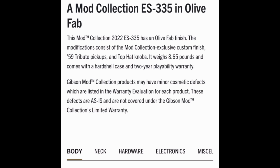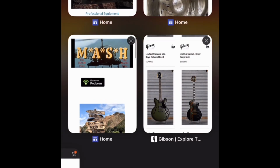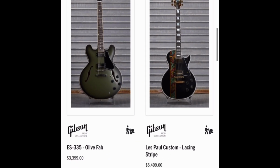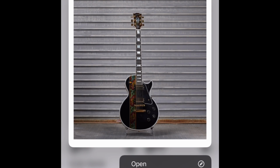59 tribute pickups. Top hat knobs. 8.65 pounds. 59 tribute. I have not heard of them before. There you go. Okay, I think everybody's waiting for that one. Last and certainly least, $5,500.